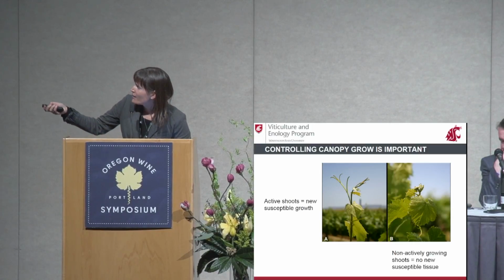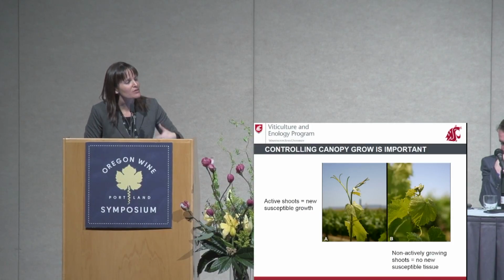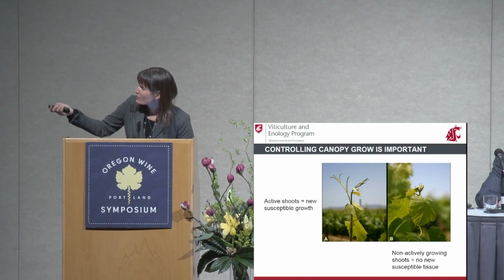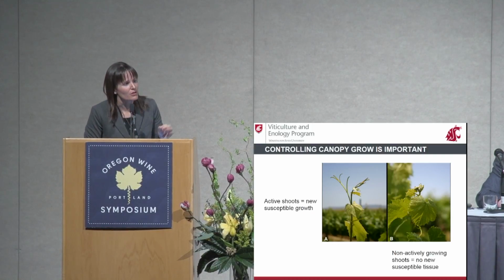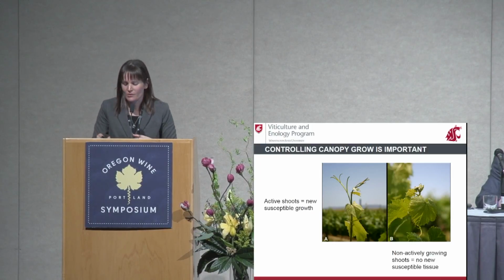So here on the left, you have a nice actively growing shoot tip. There's a lot of susceptible tissue and continuously developing susceptible tissue on that. As soon as you stop that shoot growth, say with regulated deficit irrigation or punctuated periods of drought, and you no longer have those newly developing leaf tissues, that shoot is no longer susceptible once those youngest leaves age beyond that susceptible period. So you can use canopy management in that regard to kind of control how rapidly mildew is developing in your vineyard.